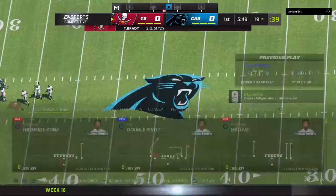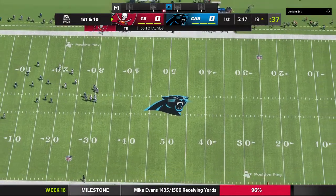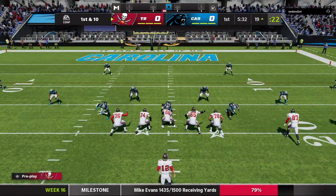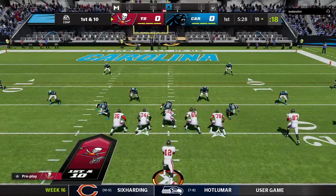And they're going to have another first down as the tackle's made at the Panthers' 19. Give them 12 yards on that one. It earns them a fresh set of downs. Our game not even 2 minutes old, but a quick red zone opportunity. 1st and 10 at the 19.